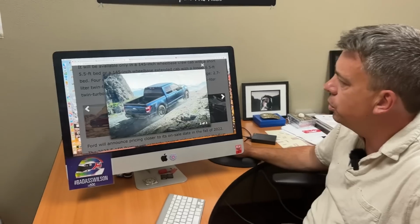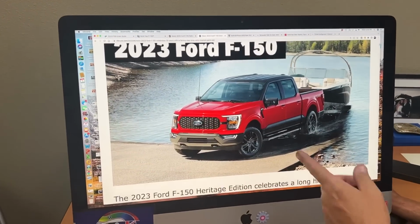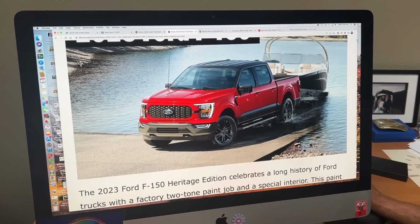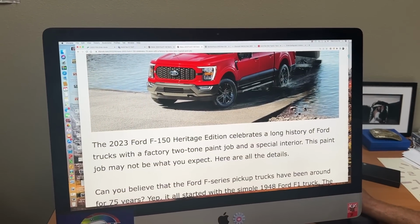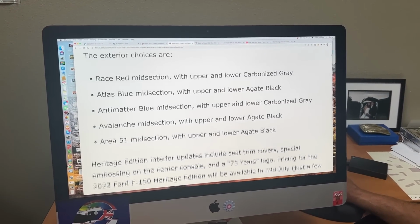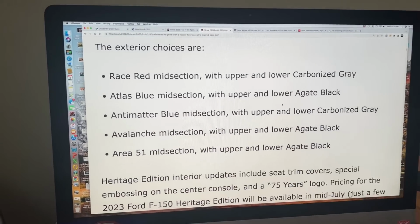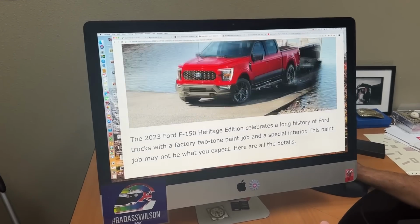But I also wanted to show another thing that's happening for 2023, which is the Heritage Edition models of the F-150. This is going to be available. This is basically celebrating 75 years of the F-Series. It goes back all the way towards the F1 truck when the F-Series was born 75 years ago. And it's going to be available in the following colors: Race Red, Atlas Blue, Antimatter Blue, Avalanche, and Area 51 colors. So there are some new colors coming in to the 2023 lineup.